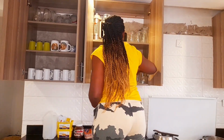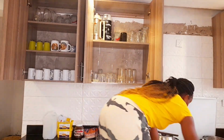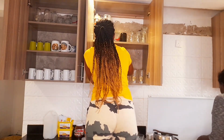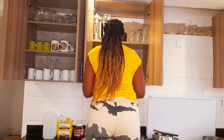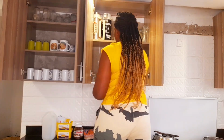Making sure that this looks like this. This is supposed to be here. This was just amazing, having such a big kitchen, very spacious, no need to squeeze things into one corner, unlike small kitchens. And I'm like, God, your servant is ready for such a big kitchen.